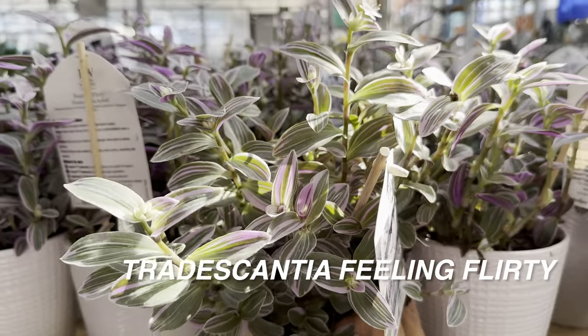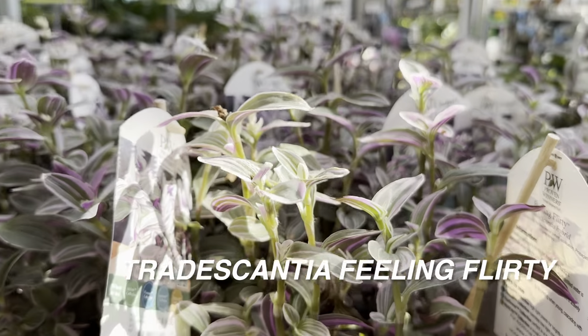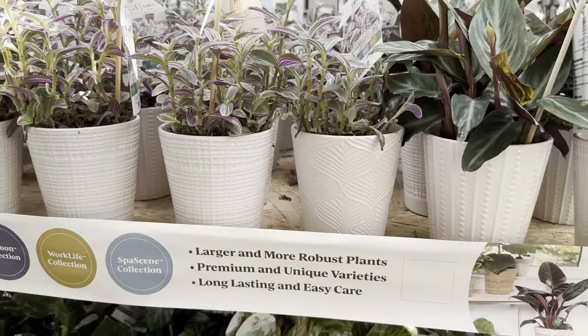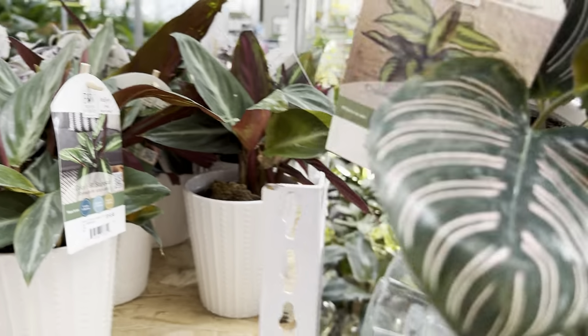This one is actually what I would consider the Tradescantia Nanook, but the thing about it is with Proven Winners, they can patent their own plants accordingly, so they sometimes switch out the names. So that's the thing about house plants. You can get the plant ID, but there might be several names for them. This one, though, never really has a different name.